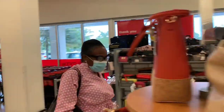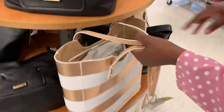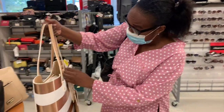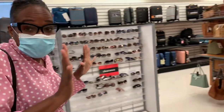I know when I dress up, it makes me feel good, but I don't dress up all the time, especially during quarantine. But I'm actually looking at these purses making me want to dress up. Look at this, Matt. Oh my gosh. This is really, really cute. $20. You cannot beat that. I'm gonna keep looking. I know pink is my favorite color.